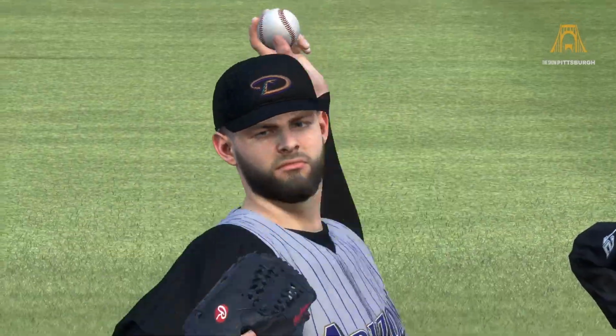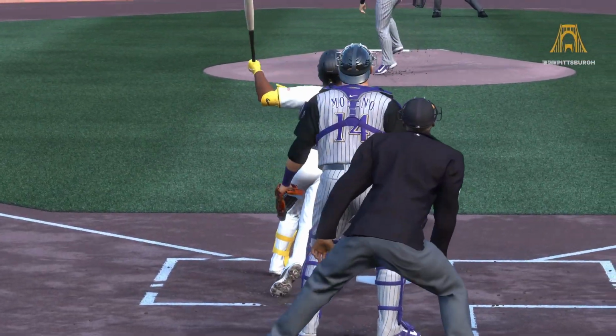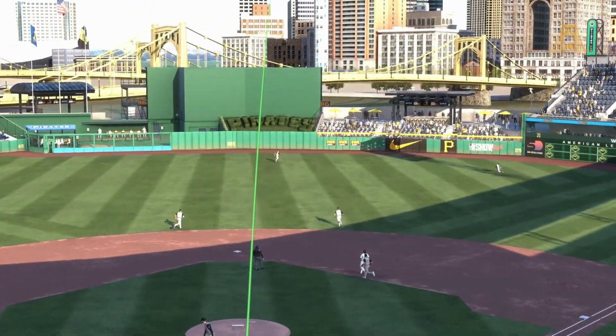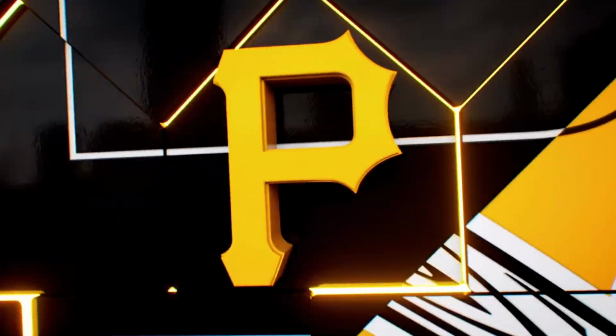Took out a big part of the yard for that home run and just barely got it over the wall. I thought for a second he brought it back out there, too. Gave a great effort. Those are so tough to play. I'm sure he'd love to have another shot at it.